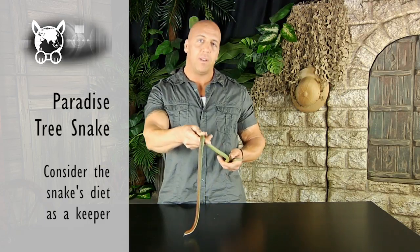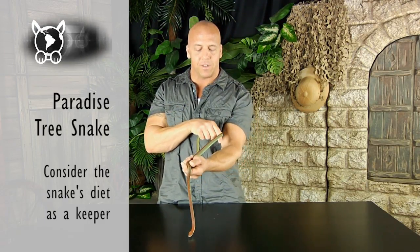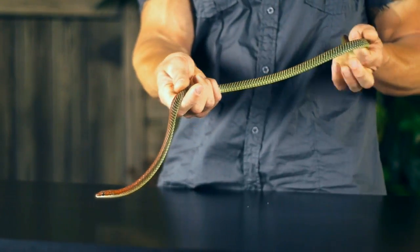You know, your snake needs to eat, so you need to take that into consideration when you're taking on anything that eats lizards. You need to have the ability to obtain that food source to keep your animal alive.